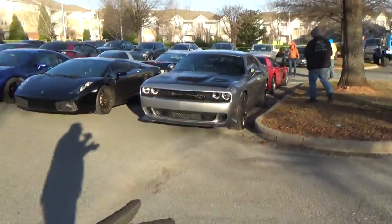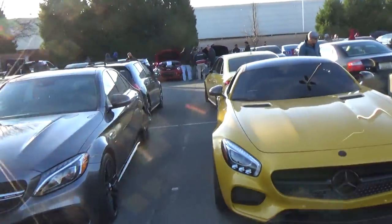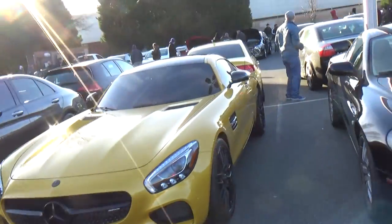Got a Hellcat Challenger over here. Got the twin turbo V8 Mercedes. I mean, some amazing rides in this joint, as always. Oh, look at these Mercedes. Hello, hi. Oh, you don't suck at all. Really great stuff. But then, so you got that.